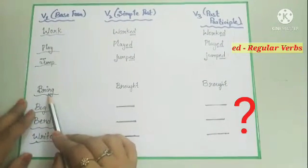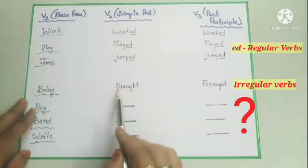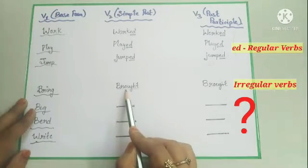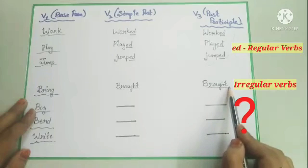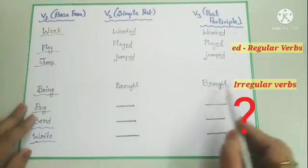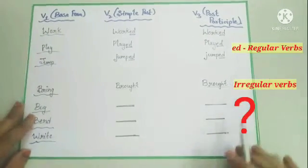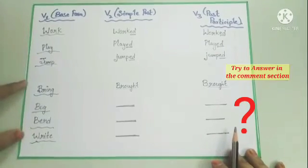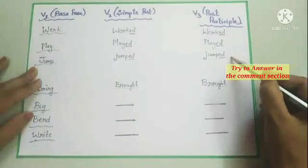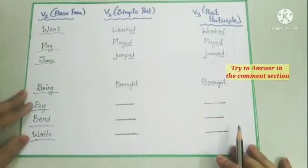Coming to the next one here. See, bring is the present form, the base form. When it comes to the past tense, it is not written as bringed. Okay, it is written as brought. V3 is also brought. The same way, these words are called irregular verbs. So I feel this is a little helpful for you all to understand what is a regular verb and what is an irregular verb. Hope you all have understood.